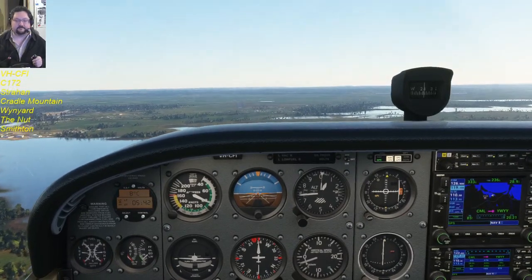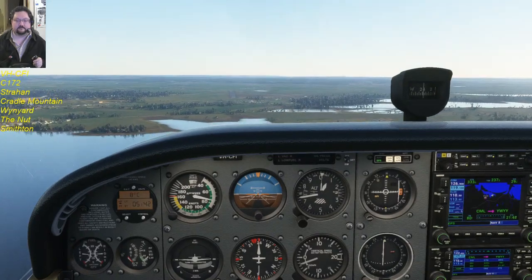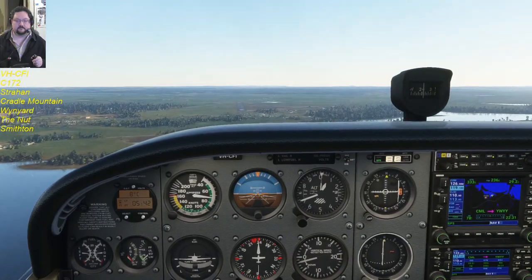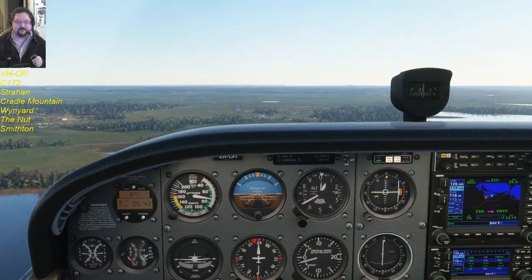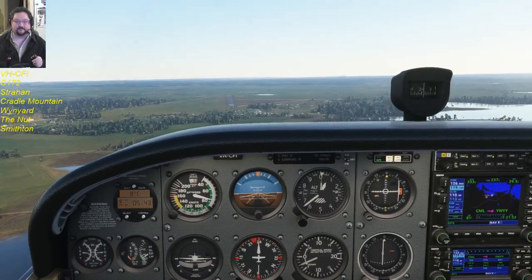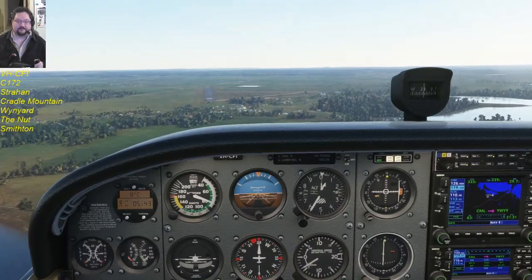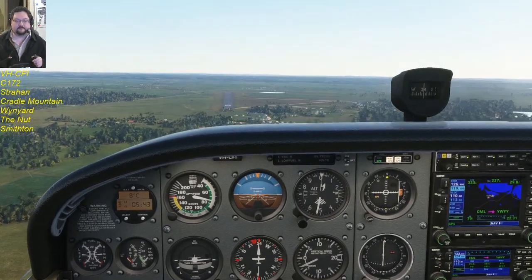Flaps 10. Slight balloon. It's a bit different dragging it in on a straight in approach at a 172. Airliner style approach. Feel like I need to be a little bit higher. Winds are calm. That's more like the angle I want. Flap 30.